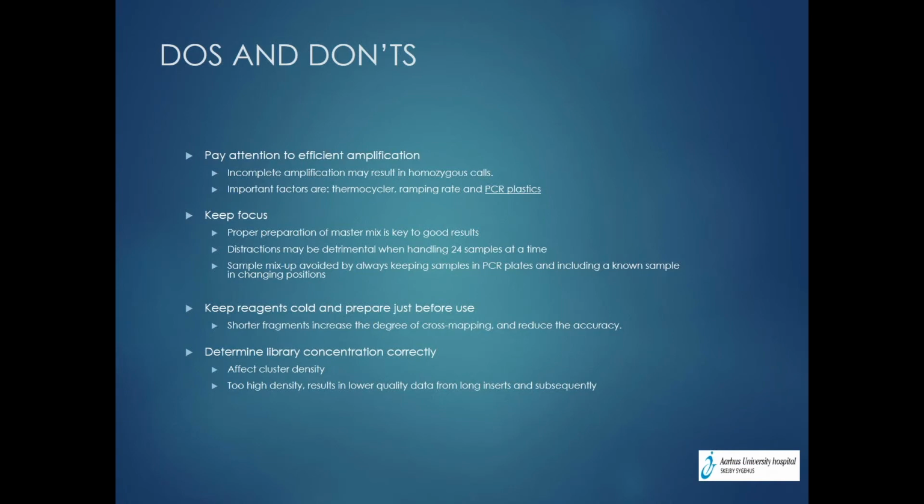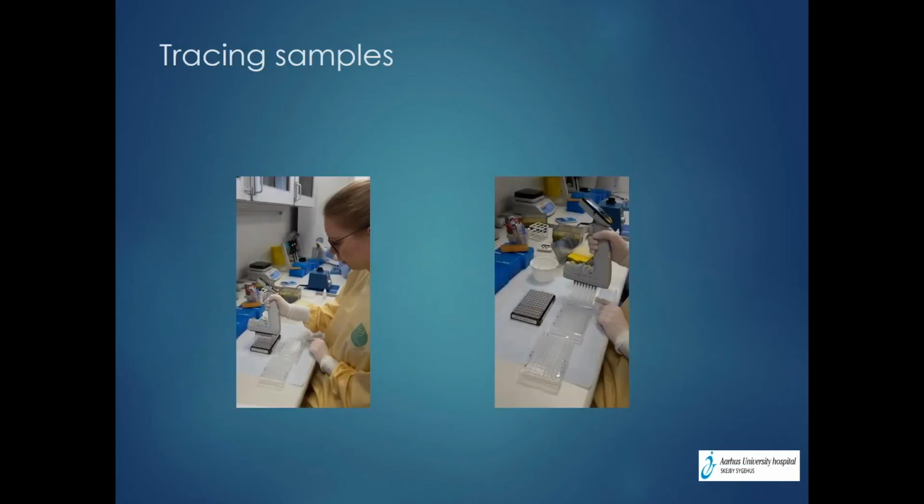One thing is that when you do it manually, it's really important to keep focus. That's of course something that holds for everything you do in a lab, but proper preparation of the master mix is key to good results, and distractions may be detrimental, especially when you're handling 24 samples at a time. You could easily mess up a lot. This is of course very obvious, but I think when you're getting used to something, you might also get more relaxed in terms of what you're doing, and you would still need to really pay attention.